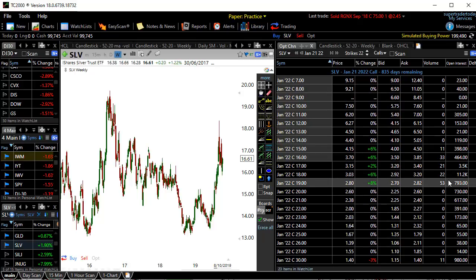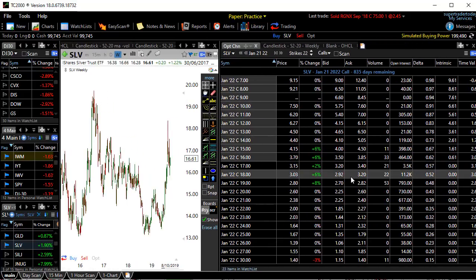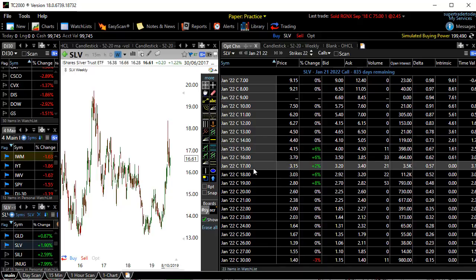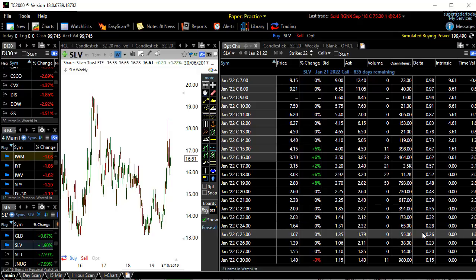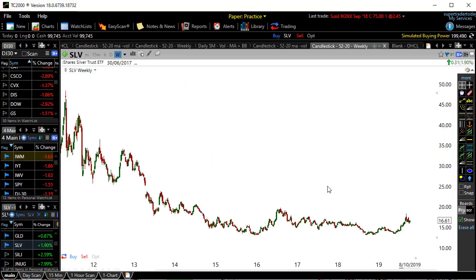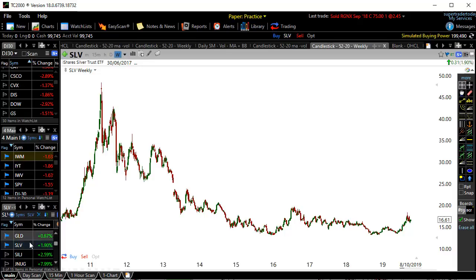You can see by looking at the open interest tab here. So the open interest mainly is the 18. A lot of people are buying up the 18s and $17 here, which is really interesting to see happening. Yeah. And then you can see what's happening through here as well too. So that's what I'm looking at, guys, and that's the really interesting thing that I really like about silver.